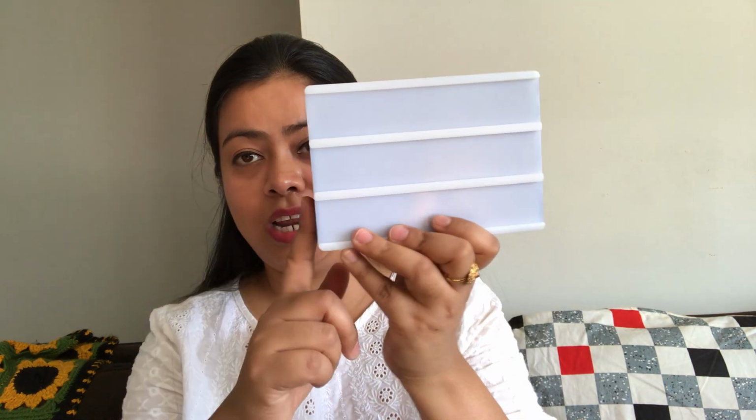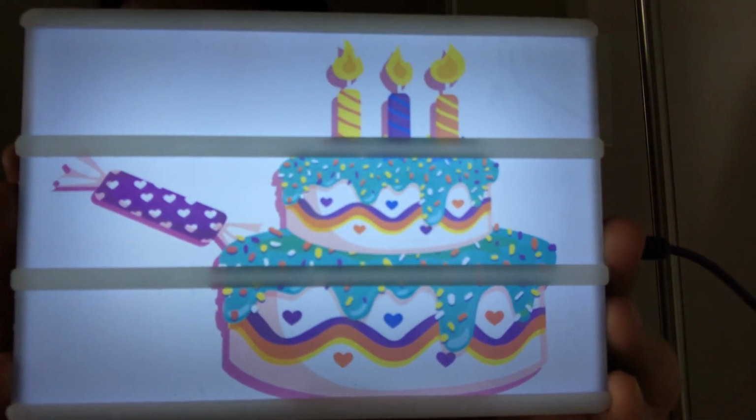So this is the light box, and it came with these stickers. So guys, I have done a video on this light box, unboxing of this light box and a mini review of this. So if you have not watched that video, please go back and watch it. There I have shown all the details about it. So today I'll just be showing how this light box looks like. So this is how my light box looks when lit on, and now I'm going to give you a close-up, and that is how it looks.